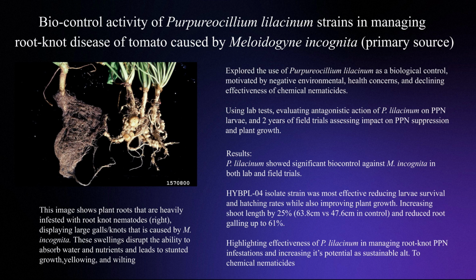In the field environments, trials included inoculating tomato plants that were infested with M. incognita, and they applied varying strains of P. lilacinum to evaluate the impact they had on plant growth and root knot nematode reduction.